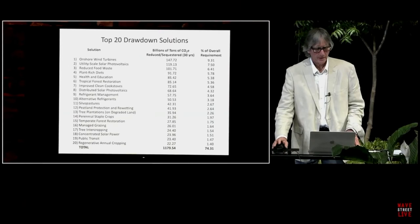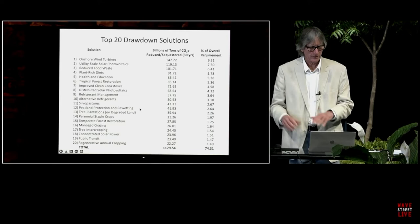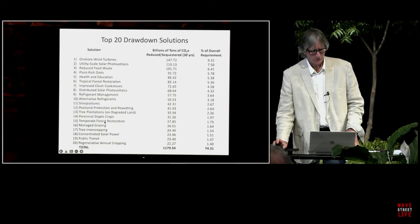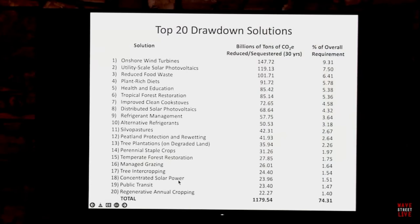Silvopasture, we just learned about. Peatland protection and rewetting. Peatlands are bogs, and they're very efficient at sequestering carbon. They have huge carbon stores. We just talked about tree plantations on degraded lands, perennial staple crops, temperate forest restoration, managed grazing, tree intercropping. Concentrated solar power is those things out in the desert where they use all the mirrors to concentrate the solar power into a tower and then run a turbine. Public transit we just talked about, regenerative annual cropping.